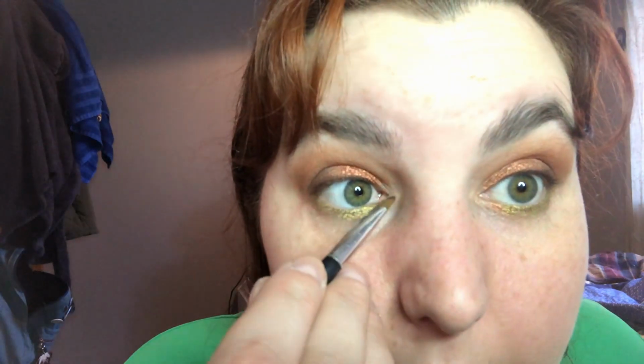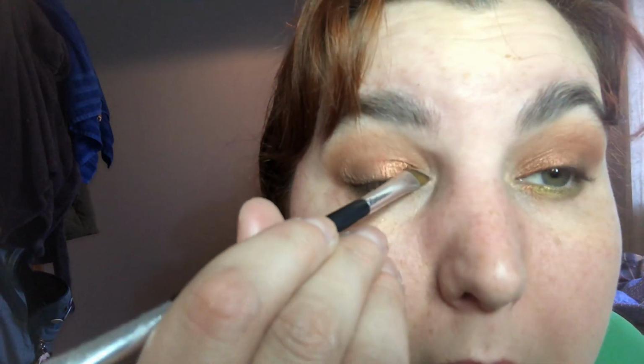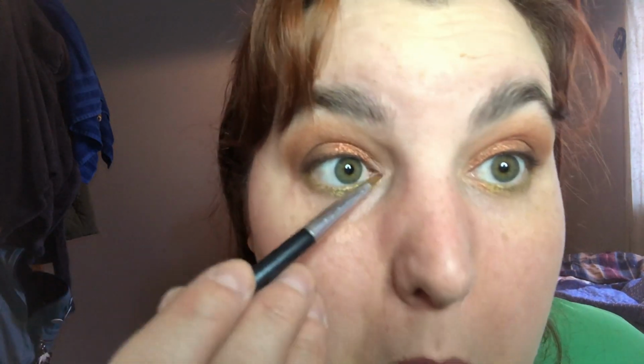These are quite powdery as well, so not only am I finding that I'm getting a lot of fallout, but just dipping my brush into the shade, there is quite a lot of kick up. And then when you tap it, can you see that? There's quite a lot that comes off as well.